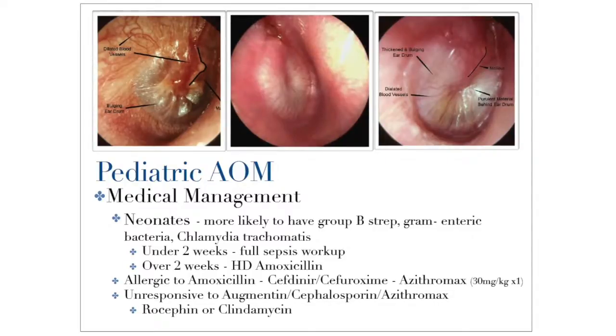They're full gestational age. They're not like corrected age or whatever. So they're not a preemie. They're really a full over 2 week old newborn. You can do the regular treatment. So high dose amoxicillin.